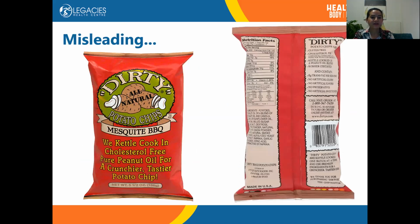This is another somewhat misleading label. So it's saying these potato chips are cholesterol-free, pure peanut oil. But even though they're cholesterol-free, which all potato chips would be because they're not coming from an animal product, it's still full of saturated fat. And saturated fat is even more harmful for us in some ways than other types of fat.